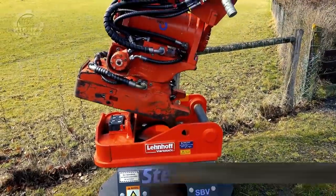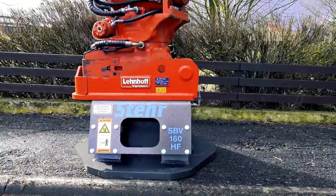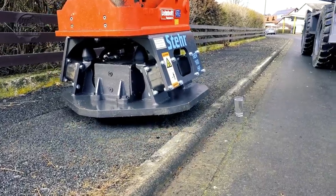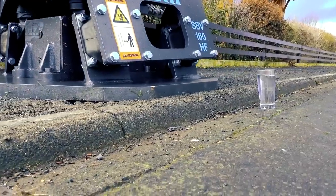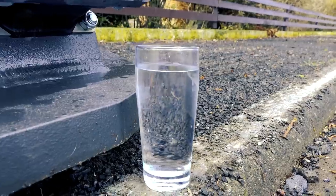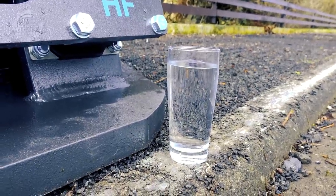When starting a construction project, you need to do soil compaction. However, this can crack walls and floors nearby. This is why the SBV160HF STEHR was created with a unique directional vibratory mechanism to help solve this issue. It can apply 160 compression force at a rate of 70 Hz, and the glass of water still won't be disturbed.